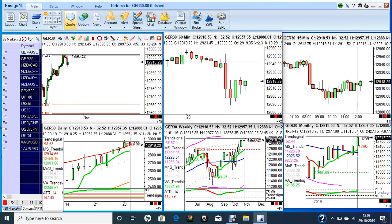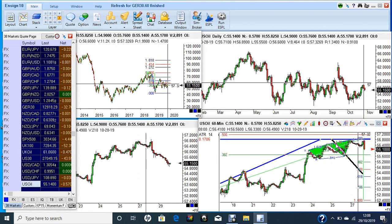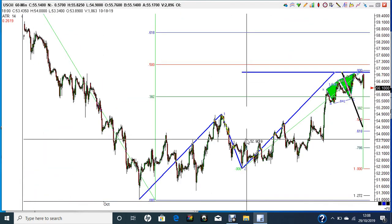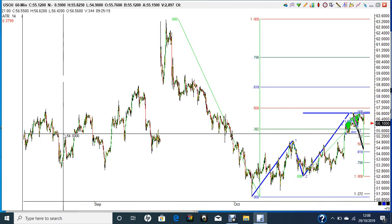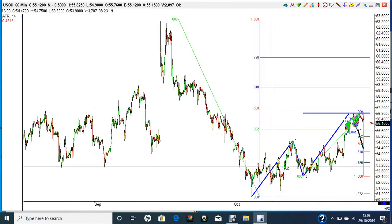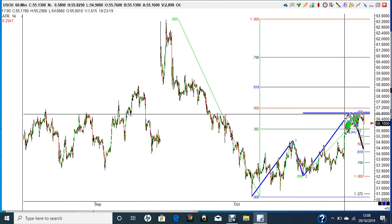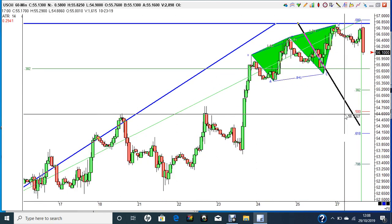If we go back to the crude oil chart, this is again the 60-minute chart of crude oil, and if we pan it out a little bit, you can see we've been in quite a steepish downtrend, and then we've just completed this A, B, C, D pattern, not quite made the 50%, and if we zoom in, we've completed it with 3 drives to a top.